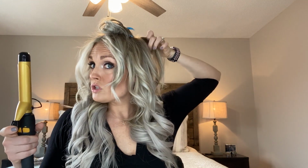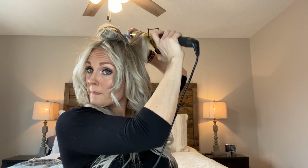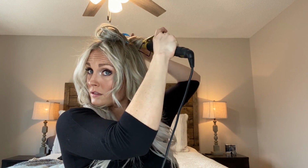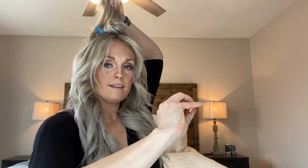And I will show you too, if you do have that happen to you, kind of what I do to help it from separating. So after it's curled, I will take that section, let it cool off here. Okay, and then I will spray it with a hairspray. And then holding your comb at, how do I do this on the camera? Kind of at a 45 degree angle, like that. You're gonna do light back combing.